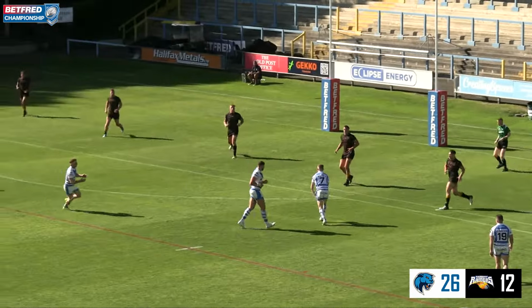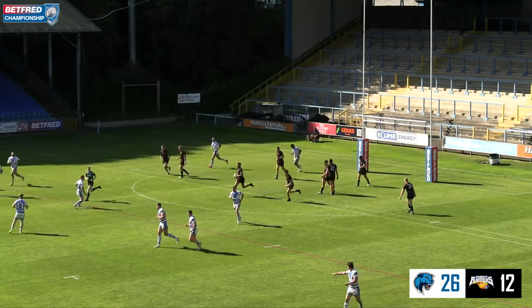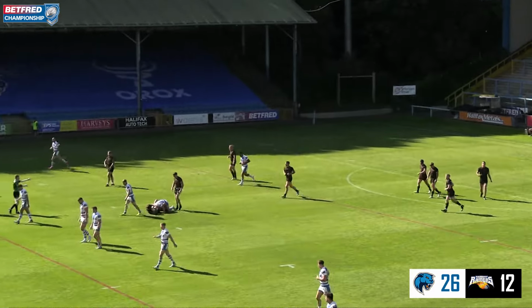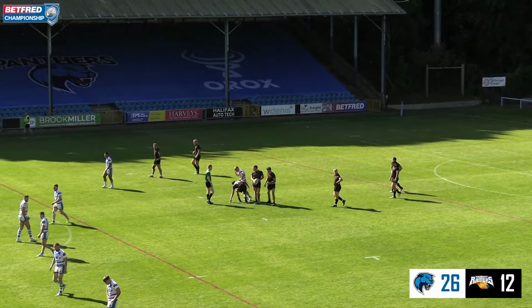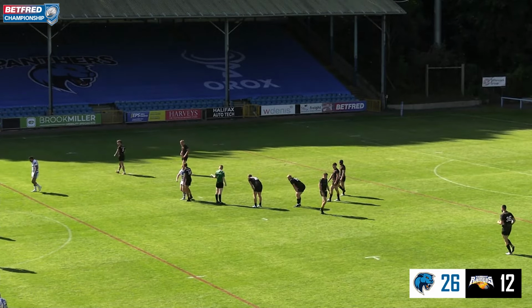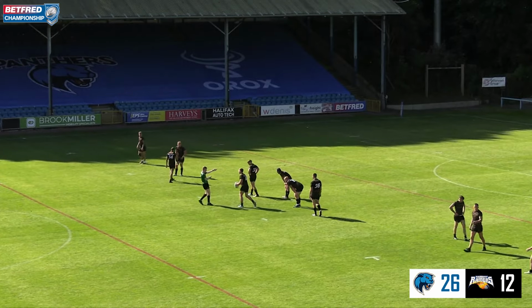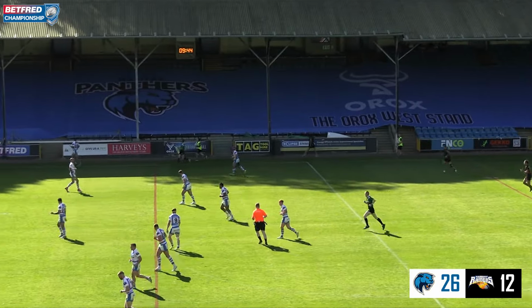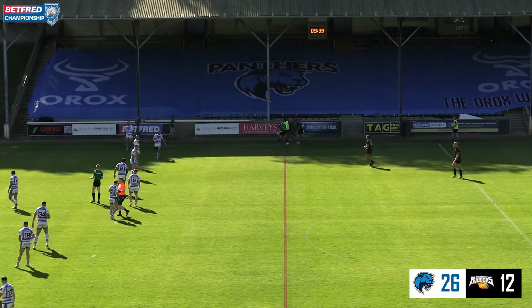Here's Keys. Lovely little dingling for Crooks. Oh, Ben Crooks. What a try that would have been. But instead, Barrow have a 7-tackle set as he knocked it dead, and they've won the penalty as well for offside. And Barrow from the penalty find themselves 10 metres inside the Halifax half.